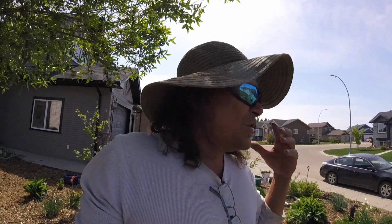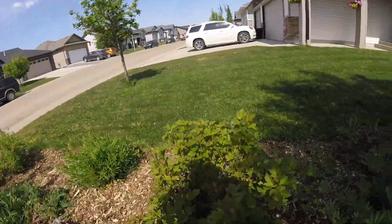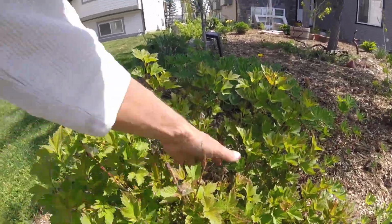I was kind of hoping to collaborate with somebody that knows an awful lot more than I do on the subject, but I've just been trying to clear out stuff that's crossing, leave open space in the middle. This is, what is this? It's cranberry, an American cranberry.